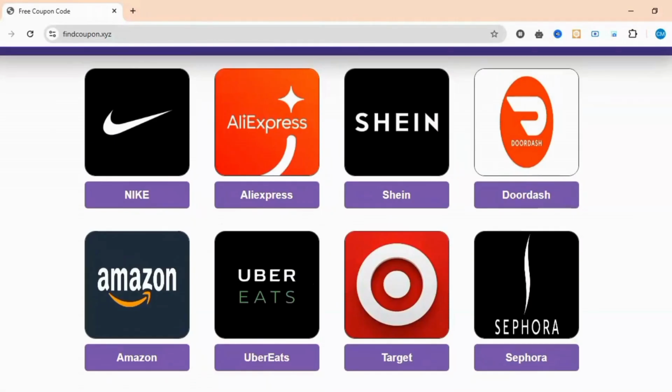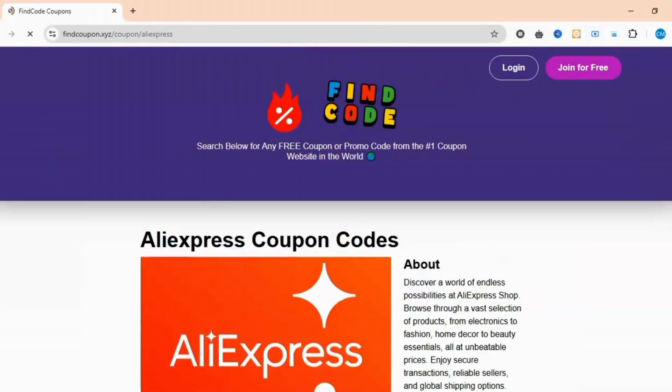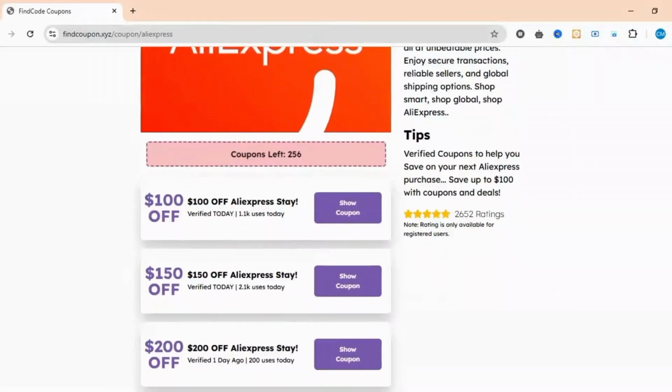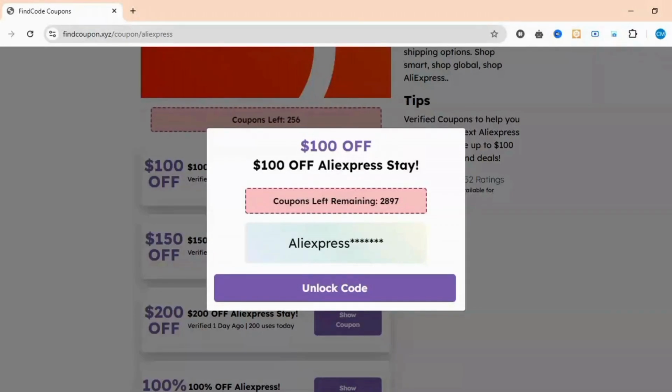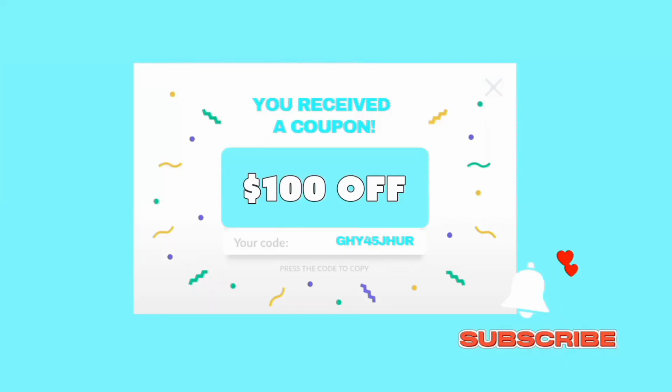When you're on the site, you'll see all sorts of coupons for different stores. Go ahead and search for Aliexpress and then click on See Coupons to view all the options. Now let's click on Get Code for the $100 off coupon. To unlock it, we just need to complete a quick task. Don't worry, it's super easy and completely free. After finishing the task, I received my promo code. It was literally that simple.